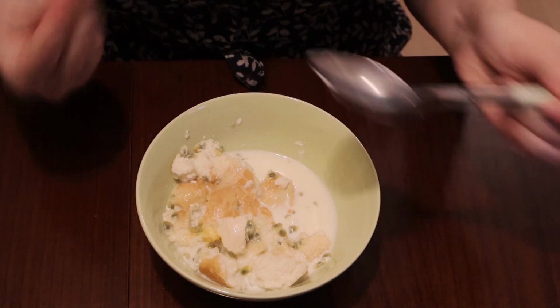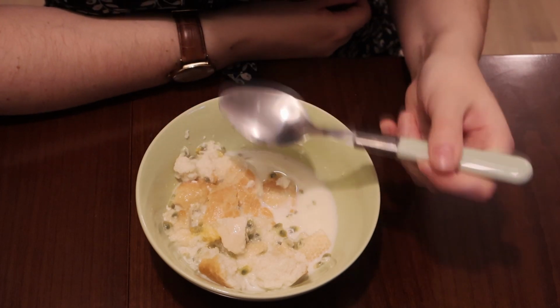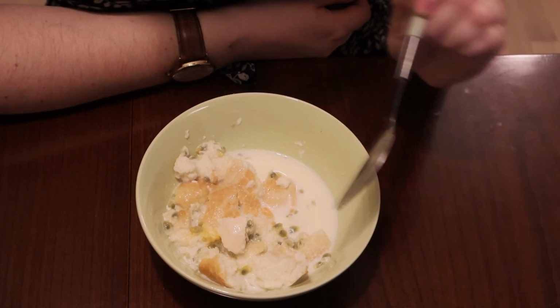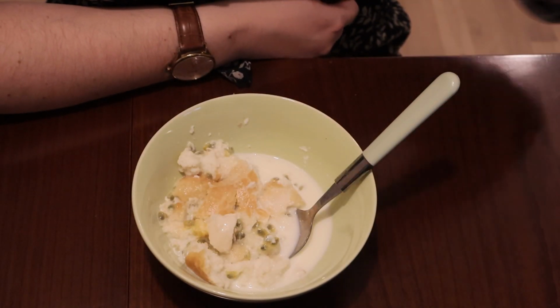And the passion fruit's not too tangy, it is actually seeming quite sweet now with the sugar, and the milk doesn't feel too heavy, too creamy. I'm pleased with that. Right, I'm going to put the cameras off and enjoy the rest of my breakfast in peace.